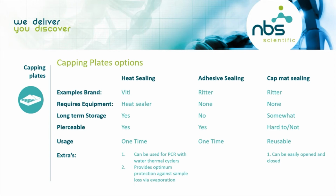The third way to cap a rack is with the cap mats of Ritter. Also here, no equipment is needed. They can be used for storing samples a longer time, but mainly these cap mats are used to close the racks for a short period of time. The racks can easily be opened and closed with cap mats, and the cap mats are reusable.